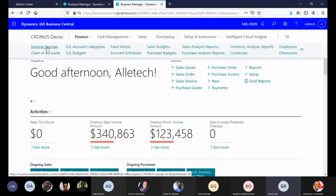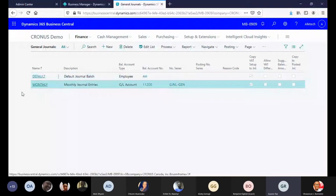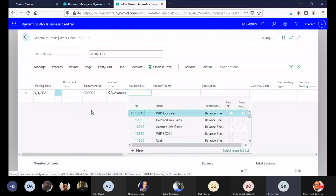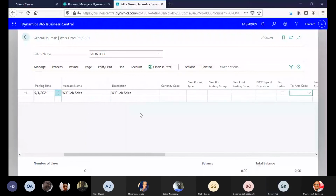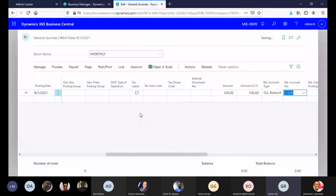And for that reason, let's say we have to create a big journal batch, and a journal batch could be for salary, for expenses, and these kinds of journal batches are there in every system. So what I can do is prepare the journal batch in Excel and push it to Business Central. So I'll try to show that to you here.